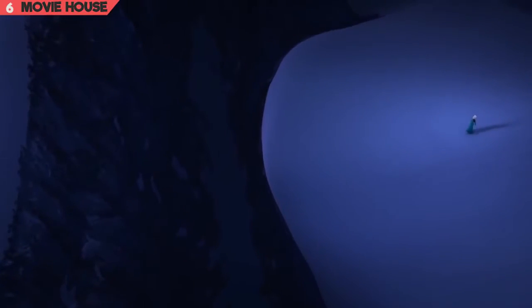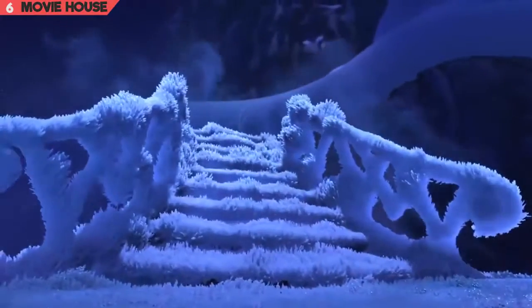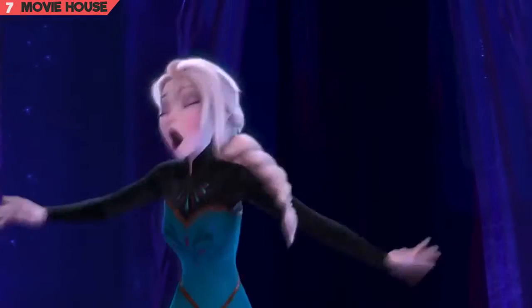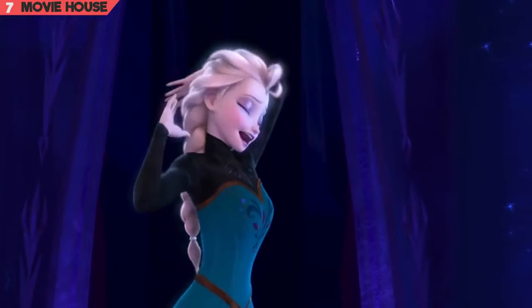Mistake 6. And over here, as the song continues, Elsa is walking forward on a flat expanse of snow, but in the very next cut, it appears that she is running up over a hill that seems to have come from nowhere. Mistake 7. Look carefully in this scene. Elsa's beautiful braid passes through, not over her left shoulder. Here, look again. We're playing it in slow motion for you.